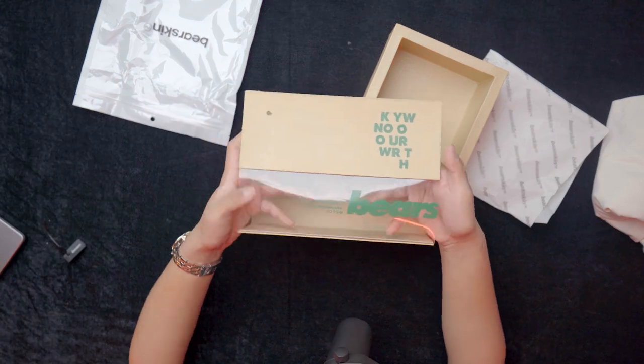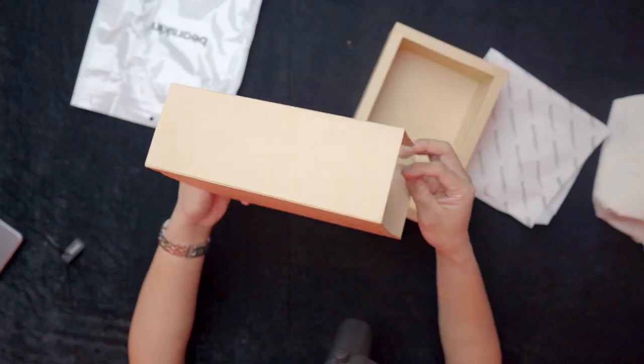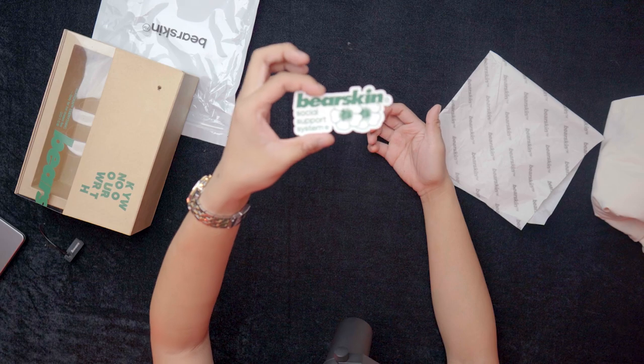And this one, know your worth. Bearskin only for the chosen few. Know your worth right here. Meron din siyang sticker right here, Bearskin Social Support System. It's vinyl sticker, sobrang solid ng Bearskin. Hindi ko na siya papatagalin pa. And may bago rin tayong gagawin ngayon sa B-roll. 3, 2, 1.